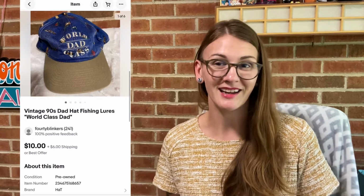This is a dad hat. And you know what? I just kind of picked it up because I thought it was funny, and I'm really surprised that it already sold. So it's a hat that has like a brown bill, and it's kind of like a denim, like a faux denim style look. It's navy, and it has fishing lures all over it. Embroidered on the front, it says World Class Dad, and it's just like perfect 90s dad movie vibes. It's like ironic. I could picture like some frat guy wearing it and thinking he's hilarious.